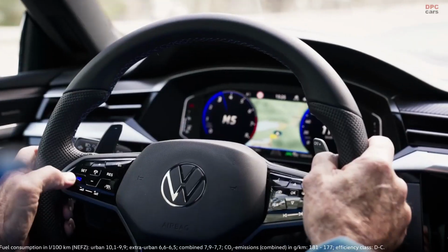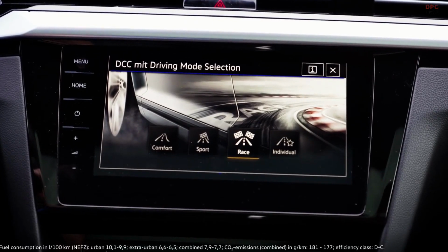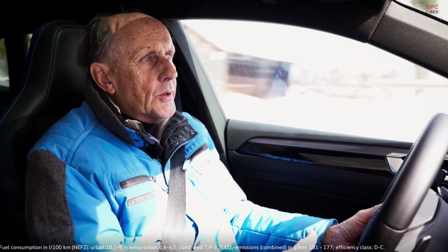When I want to do some sporty driving, I don't have to fumble with the display. I just press this R button and it takes me straight to race mode. In other words, you can turn this car into the ultimate sports car at the push of a button.